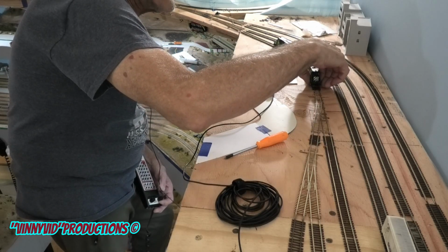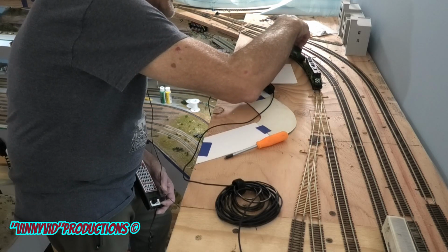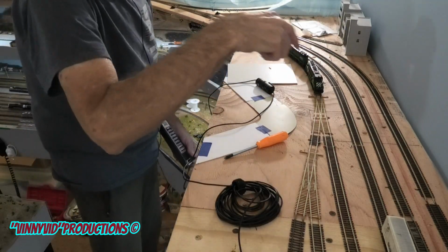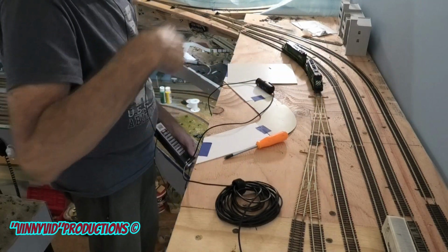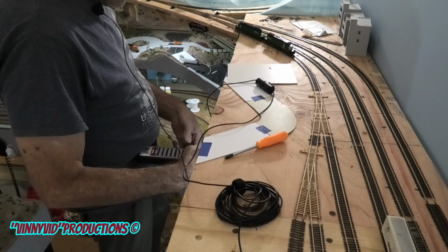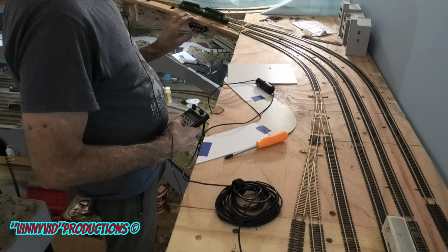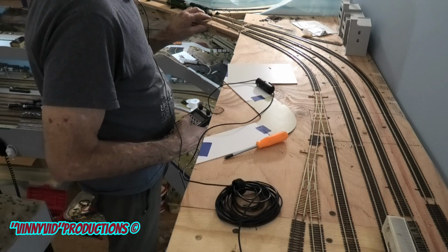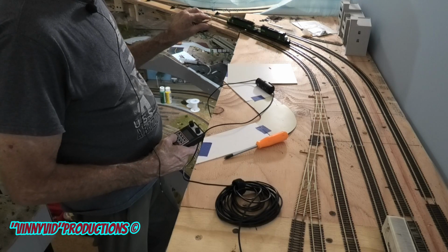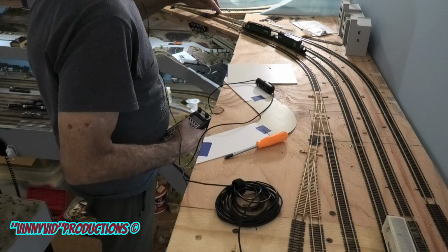Am I still up? Sorry about that. Alright, so I knew it was going to happen on the turnout, so it was not a surprise to me. But anyhow, we'll head on to track number 2 now. That's track number 2. Now we'll head on over to track number 3.